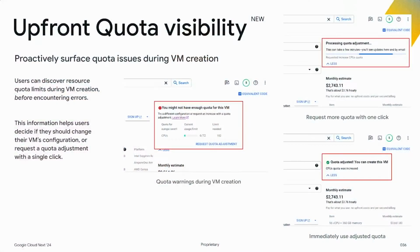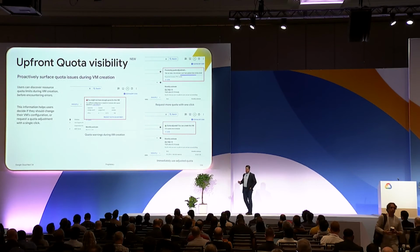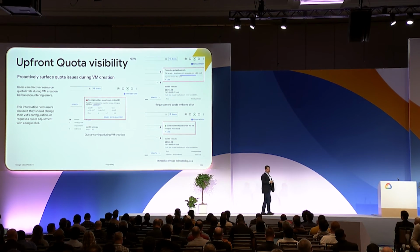The second way we are trying to take away that friction is by giving you upfront quota visibility. So at the time of creation of a VM, you will be prompted if you do not have quota, and you will be able to then adjust that quota through the same simple workflow, to get started and get going.